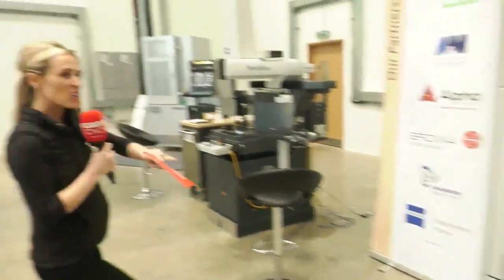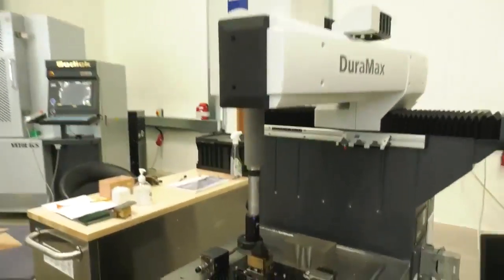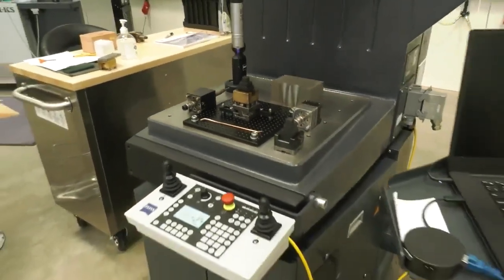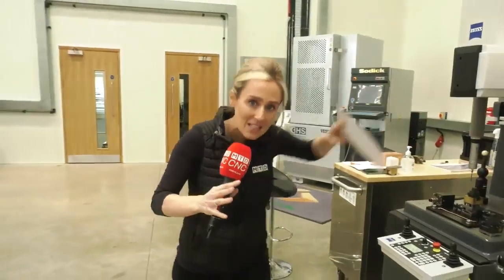They've partnered up, shall we say, with a partnership with Zeiss. And here, something quite interesting, because this is where it's going to interrogate essentially the electrode, and then it will deliver the electrode offsets before it then gets implemented into the machine. So it's a big cell all integrated together. That's all going to be on the stand.